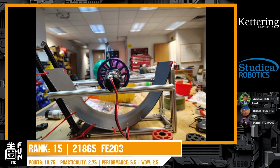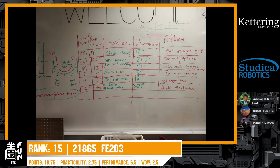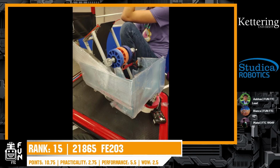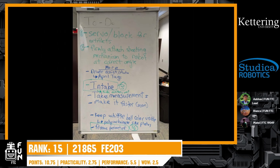Alright, starting off in 15th place is Team FE203 from Ohio. They scored a total of 10.75 points with 2.75 in practicality, 5.5 in performance, and 2.5 in wow factor. The main thing that stood out to me with Team FE203 was a very consistent and what also looks to be a far launch zone shooter.